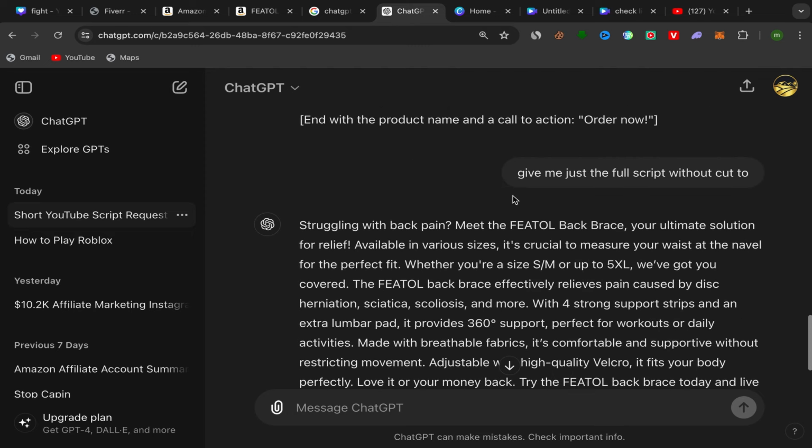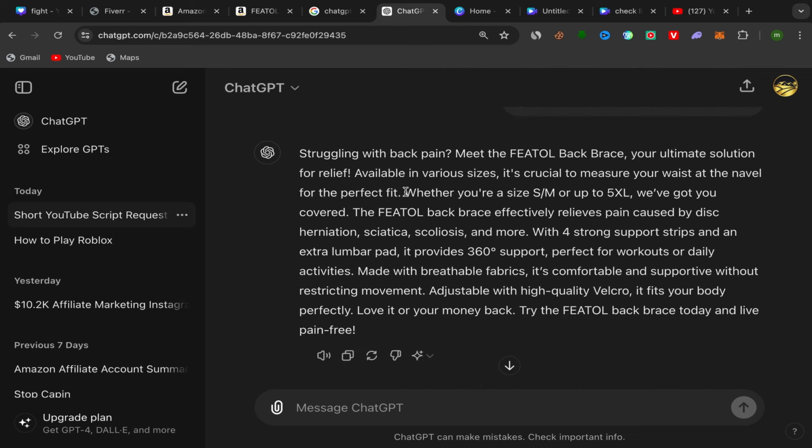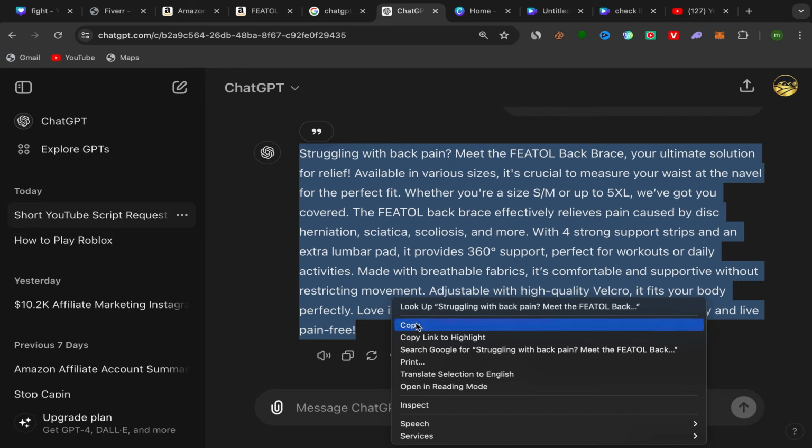Scroll down, and I asked him to give me just the full script, okay, without telling me what I should do, what I should remove. Just give me the full script, okay? And here you go. ChatGPT gave me this script. It's really good. Struggling with back pain, and here you go. The script is really good. I will copy this one, the script.